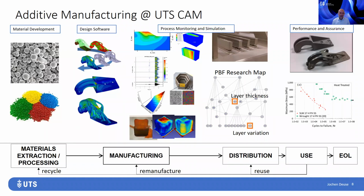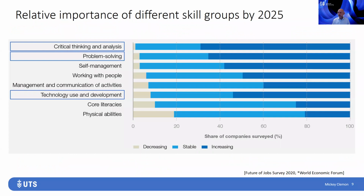Last but not least, I would like to touch on the fourth technology I've mentioned, which is additive manufacturing. And for those who are not aware, we have really world-class infrastructure here in regard to additive manufacturing equipment at UTS Protospace. So we're doing research there for many years now. And as you can see, it's not only comprising the manufacturing process itself, but the complete life cycle with a strong focus on materials and actually designed for additive manufacturing. So I hope I could give you some evidence on the world-class research and training infrastructure we have available at UTS.